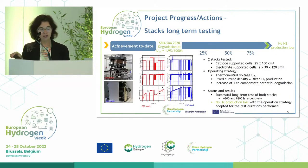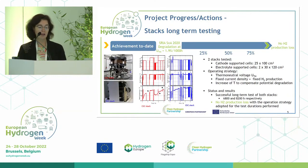So now some results. I said before that we have some stack long-term testing in the laboratory, which complements the in-field test that will be performed. In the project, we investigated two technologies. First, the electrolyte-supported cell, the one from Sunfire. A tower of two stacks made of 30 cells has been tested. And another type of stack, a cathode-supported cell provided by CEA, has also been evaluated with a single stack of 25 cells. Both of them have been operated at the thermoneutral voltage.